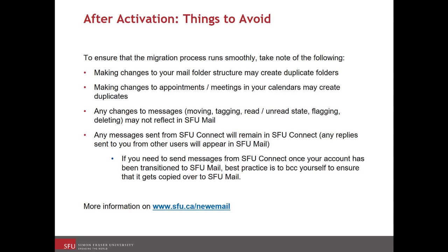Don't make any major changes to recurring meetings or appointments while that transition is happening, if you can avoid it. It sometimes will create odd behaviors.